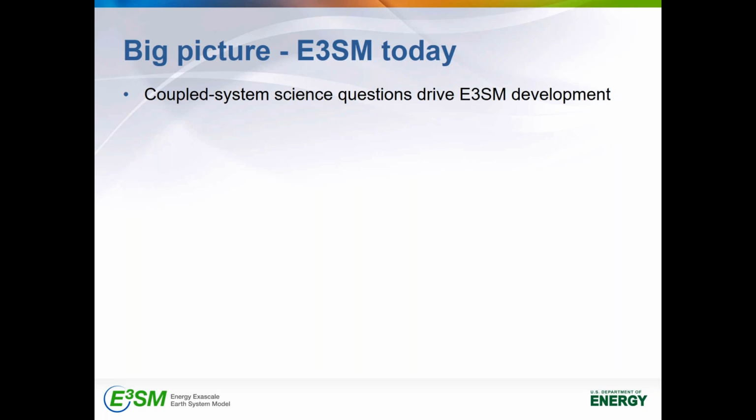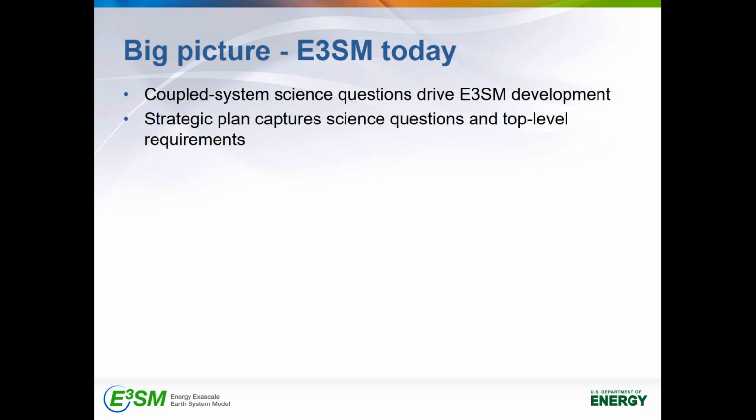And the top level point here is one that's been stressed from the very beginning of the project, that the couple science questions are intended to, and I would say largely do, drive the E3SM development. And then our strategic plan tries to capture those science questions as well as the top level requirements that emerge from those questions in more detail than just a couple of bullets about what the questions are.